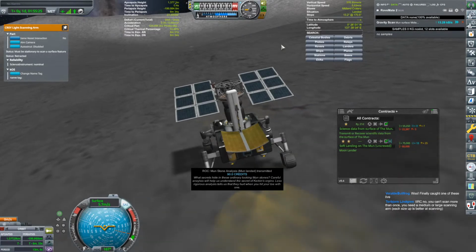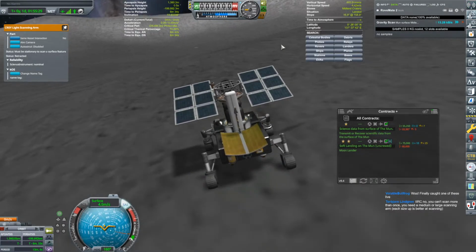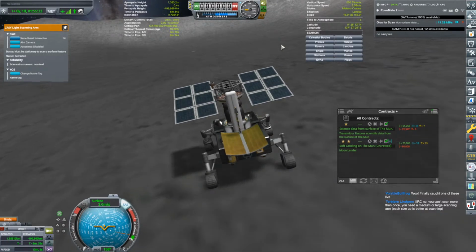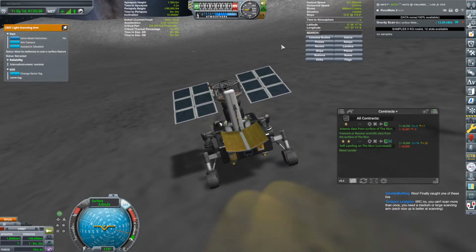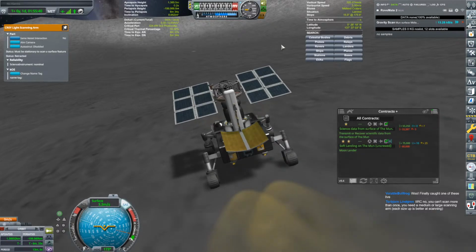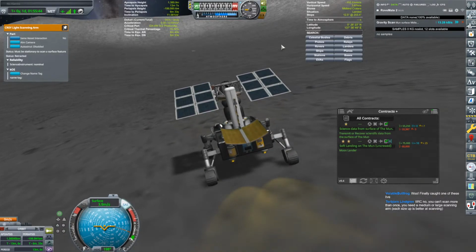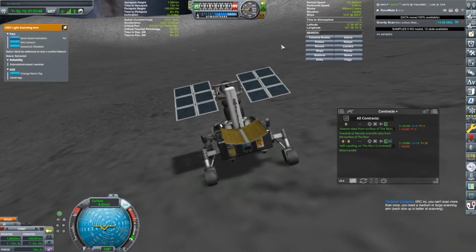Oh, there we go, that did it. So 90 science from that moon thing that just got transmitted. And I can see all my contracts have gone green, so that is awesome. We scan some real science. I'm really paranoid with rovers and rolling them, and smashing up my solar panels and all that stuff. That would be death for this thing.